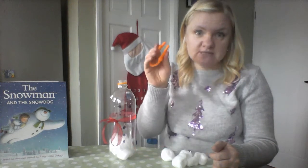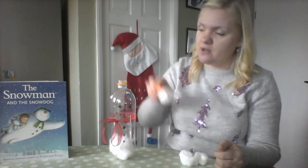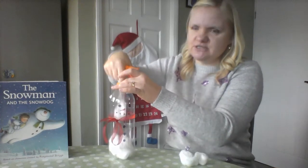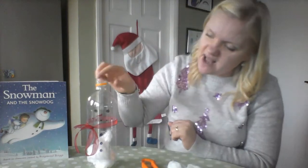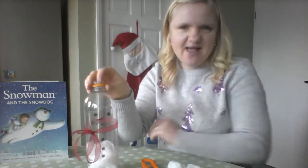For older children, they might want to have a go with some of these tweezer things and try and pick the snowballs up. Once you get to the top, it might be a little bit tricky and you might have to use your fingers to pop them in. So for this activity, you can use language as you are going along, asking your children what they are doing. They're using their fine motor skills to pick up the snowballs, and they are having fun filling and making their own snowman. And then when it's full to the top, we can maybe give it a shake, put a lid on, and you've got your own snowman. How exciting is that? So I hope you guys have a go at that one.